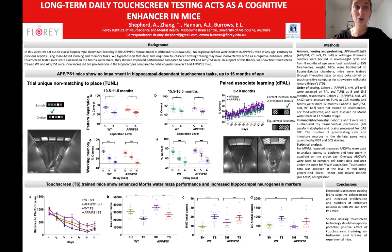So we had two cohorts of these APP PS1 mice, and we put them through two touchscreen tasks. The first was this paired associate learning task, where at 8 to 10 months of age, wild type and APP PS1 mice were required to learn a stimulus location association. Here is an example where this vertical line image is only correct in location 1, image 2 only in location 2, and image 3 in location 3. And they were randomized across every mouse.